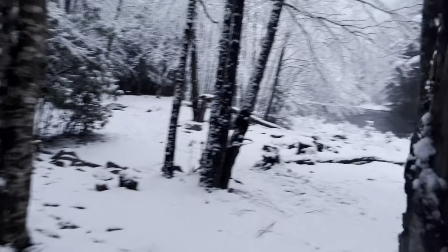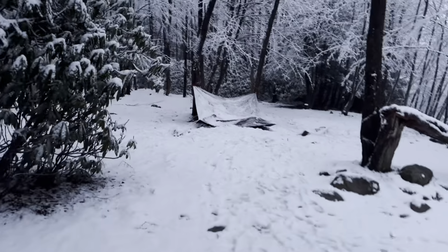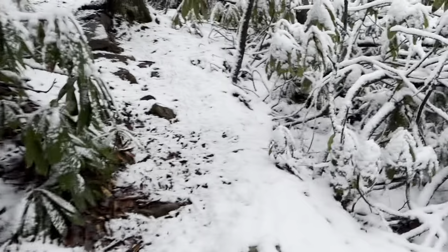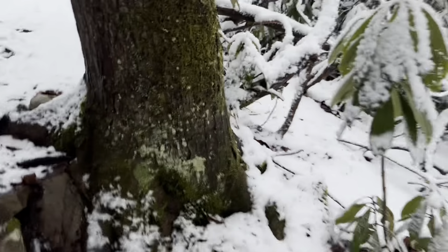Here's a little path from the crossing down to where we camped. And there's still standing. And we're almost all done and packed up, and then we are going to be heading out of here. I got to go up that. We are currently heading up the trail with the sled, heading towards the car. And these are the current trail conditions. Not terrible, but definitely a lot more slippery.